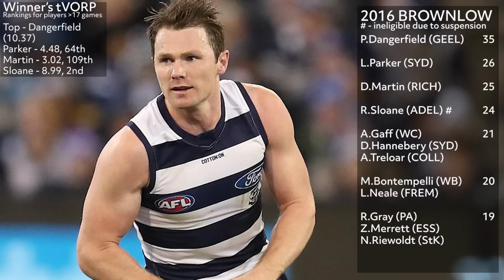2016. Patrick Dangerfield, Geelong. This was fun for me as a Crows fan. To be fair, Dangerfield's already high production soared, and no matter who you are, 760 touches, 24 goals, 100 tackles, 190 inside 50s, 150 clearances, 20 assists, and a double-digit T-VORP is deserving of a new single-season vote record and a 9-vote win. 2017. Dustin Martin, Richmond.